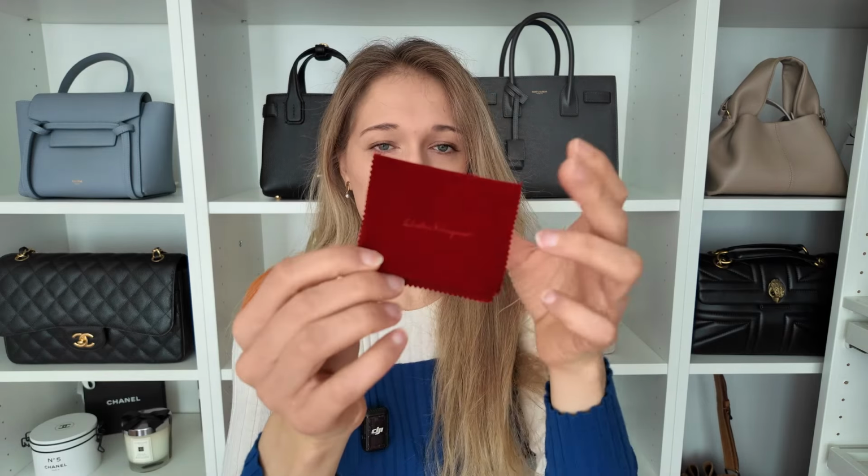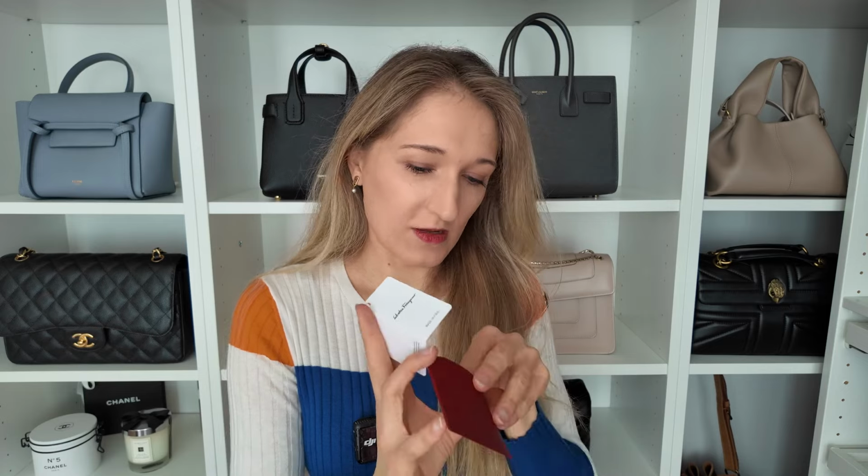Oh, okay, interesting. The felt protector is still with the old logo, Salvatore Ferragamo in cursive writing, but the box is the new one. Anyway, there is that. Let me know what you think, and again, I will have included close-ups. Let's see, another bit of paperwork. Oh no, that's just the receipt.